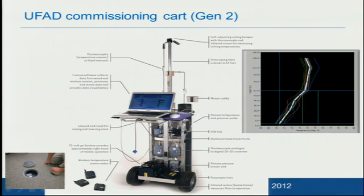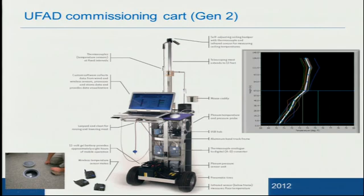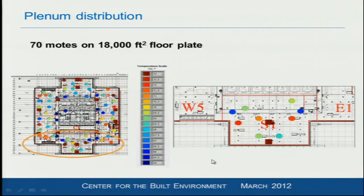In order to get the next part, the temperature distribution in the plenum, we went up to, this is our first introduction actually to wireless mesh networking, because that's a perfect opportunity for us to measure the temperatures in the plenum simply by putting a mote in these diffusers all across the floor plate. We did that in the New York Times, and here's a diagram of how we distributed 70 of these motes over this 18,000 square foot floor plate. You can see a temperature scale here that shows what this temperature variation in this plenum is all across that floor plate. So now we have both sets of information simultaneously, all rolled up into a database on the laptop, all run by LabVIEW software.